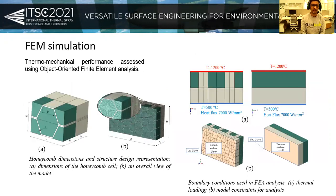Secondly, finite element analysis using the object-oriented technique was used to estimate the thermo-mechanical properties. As you can see in the picture on the left, two models were developed. The size of the models was taken as similar to the one we get from the Rotec manufacturer. The green image on the left shows the honeycomb cells, whereas the gray represents the substrate.